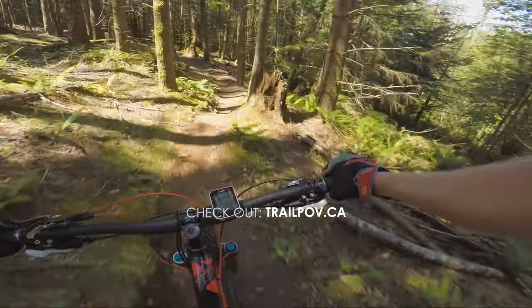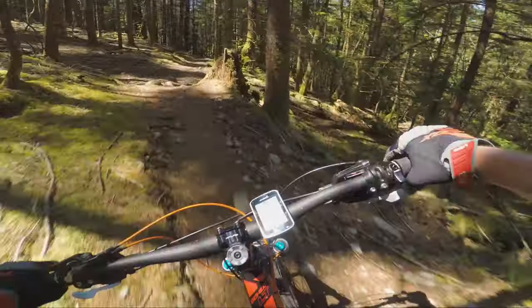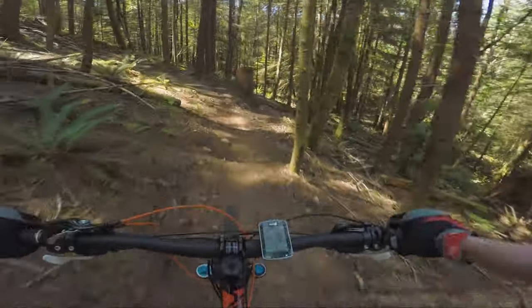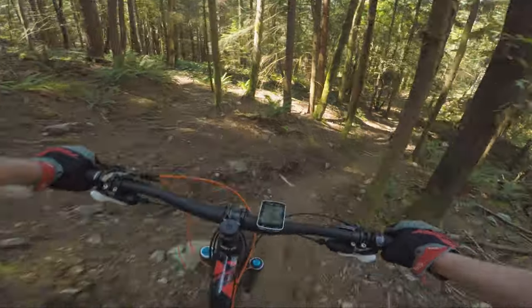At the end of this trail is a T-junction, that if you head left is the trail I rode two weeks ago called Three Virgins. I highly encourage you to check it out if you're looking for some more descending in the area.